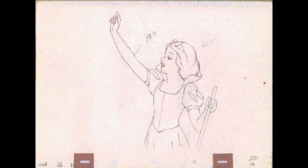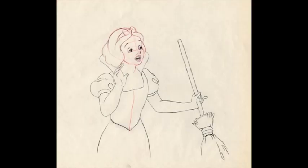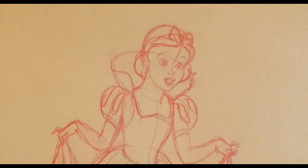All of the nine old men are virtually retired. Mark Davis switched over into designing the characters for the audio animation that they have in the Small World. Right, the audio animatronics. Yeah. And Eric Larson is still there, but I guess all the others, Milt is gone. A couple of them have died. Les Clark died a short time ago.